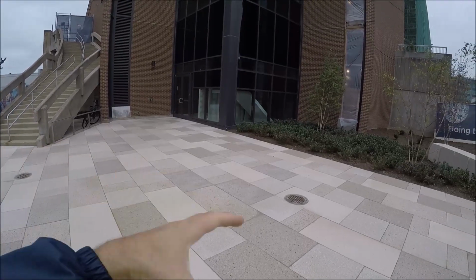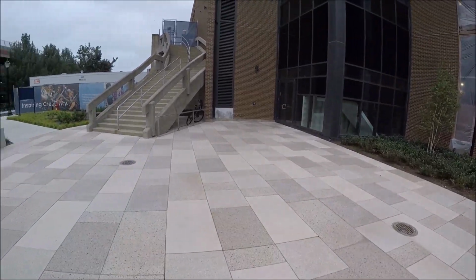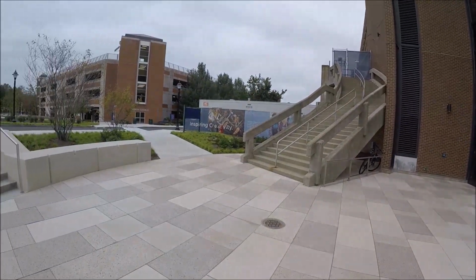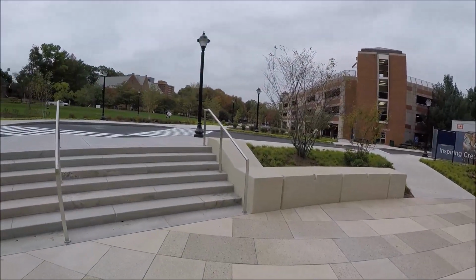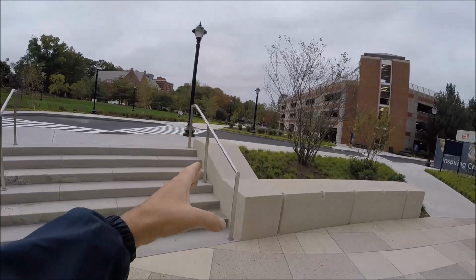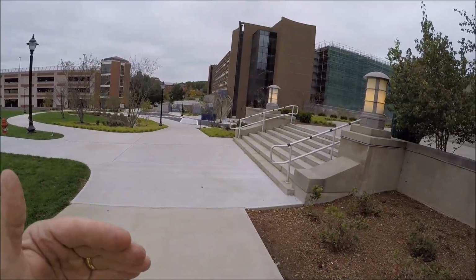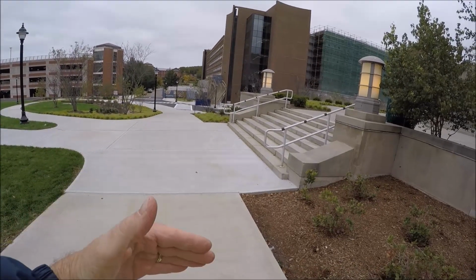So a very large paver in here, different sizes, different colors. A great blend with the brick and the existing concrete. We'll spin back over and show you the walk out of here. Stainless steel on the handrails. Okay, we're now moving to our south demarc location, existing to new.